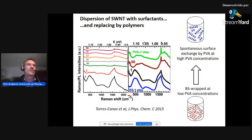Here you can see the evolution of the coupled Raman photoluminescence spectra when you add different amounts of polymers. When you start from the bottom, you are dominated by the surfactant, and you actually have a photoluminescence spectrum which is very close to the one you have when you use only bile salt. Then when you increase the amount of polymer, you have a regime where you mainly aggregate the nanotubes and you lose the signal. But then when you continue adding polymers, you start to have another profile. And this new spectroscopic profile is actually very close to what you have with nanotubes directly dispersed by PVA. What you show with this evolution of the spectroscopic signature is that you have a spontaneous exchange on the surface of the nanotubes, an exchange of the bile salt by the PVA at high concentrations.